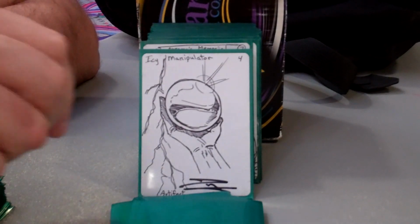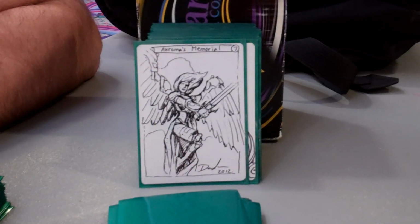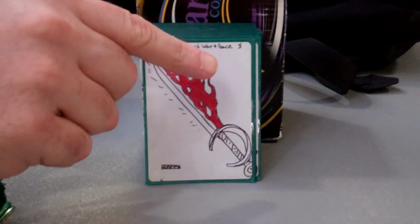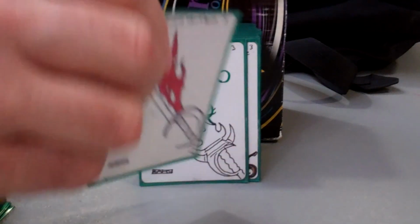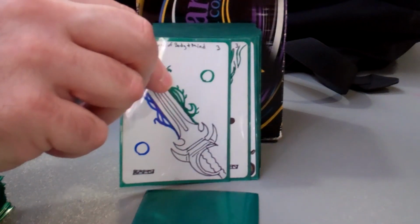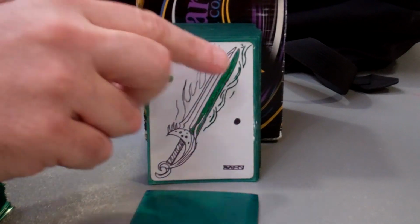Icy Manipulator by Schuler in Denver. A Chroma's Memorial, another one of my favorites. Here starts the Colored Swords. This is War and Peace. Sort of Body of Mine. Sort of Feast and Famine.